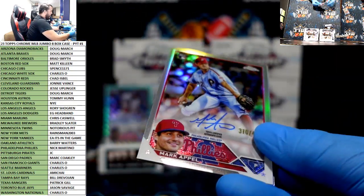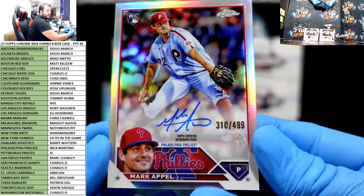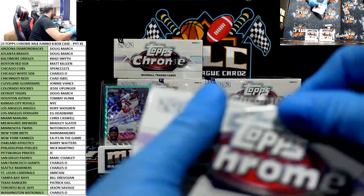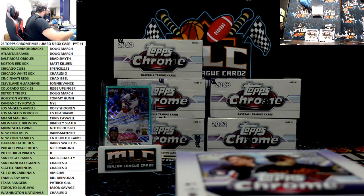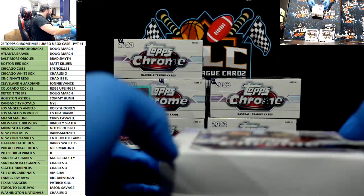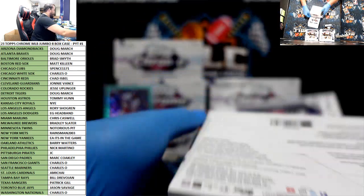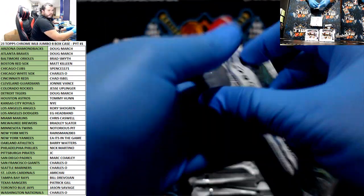Oh! Xander Bogaerts. Mark Appel. Refractor auto for the Phillies to $4.99. Nick Martino, Alec Baum. Did we only get two autos with that relic in that box, or did we get three? Two, three, four, five, six. Oh, all right. So the relic was extra. That's good. Just making sure.